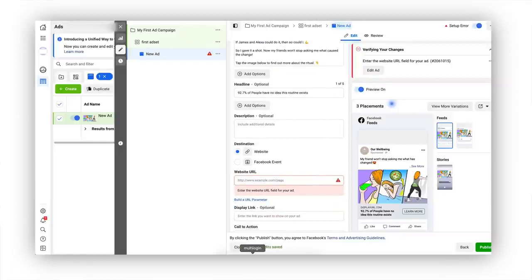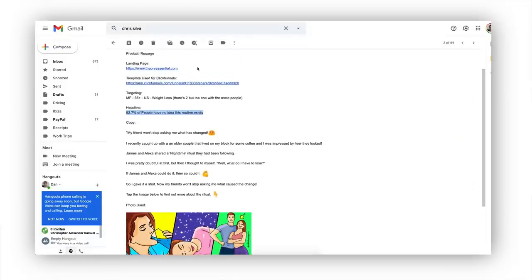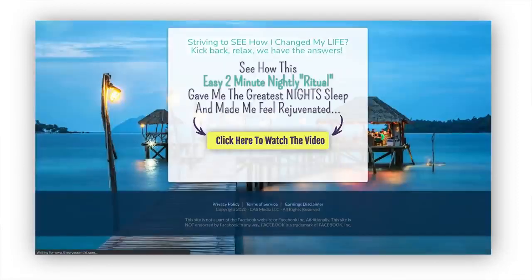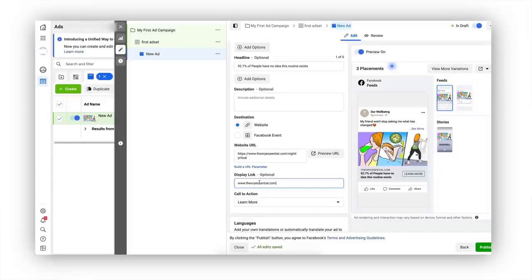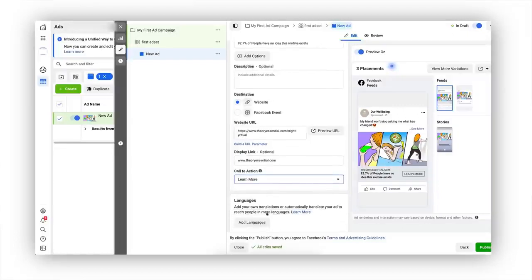Now for website URL, this is where you're gonna put your particular bridge page. For your bridge page, and for ours, we have this particular web page that we went ahead and created. So let me just grab this and paste it in the website URL. Then we're gonna grab this little www link, and put it on the display link. And then you can change the particular call to action. We're gonna leave it to learn more.